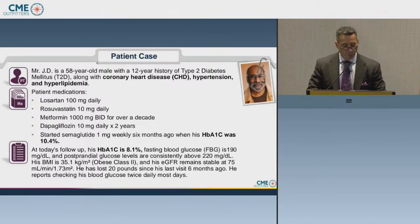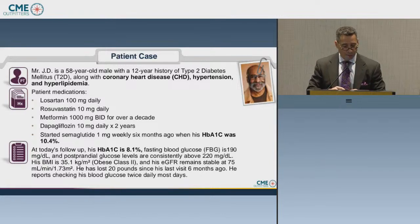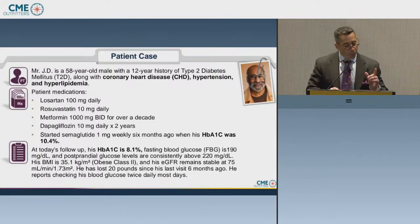So, for the most part, going back to JD, and also very important is the fact that the kidneys do play a big role in terms of cardiovascular outcomes. But JD has lost about 20 pounds since his last visit about 6 months ago. He reports checking his blood glucose twice daily for most days.